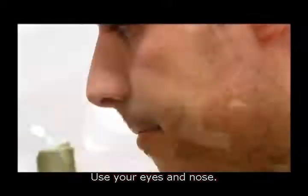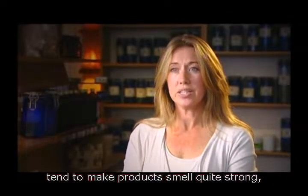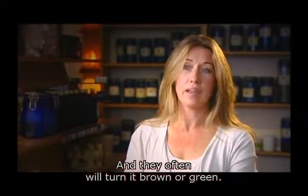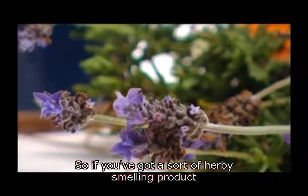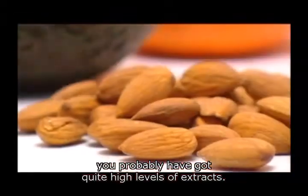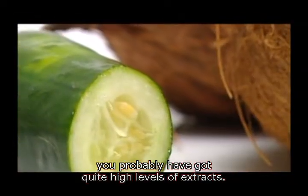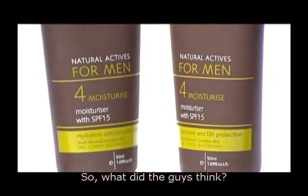Use your eyes and nose. Herbal extracts in a formulation tend to make the product smell quite strong and often unpleasant, and they often will turn it brown or green. So if you've got a herby smelling product that's greenish or brown coloured, then you probably have quite high levels of extracts. We reckon we found a good one in product D. So what did the guys think?